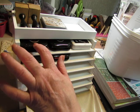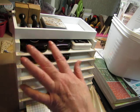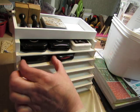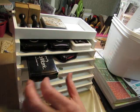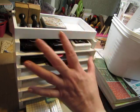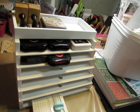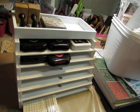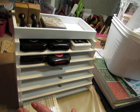So these are my StazOns in brown and black, and my archival, black archival, my Versamark, which is for embossing, and my red StazOn. So I'm not exactly sure what is going to go in here. I did put my little paper trimmer in here because I have a hard time finding a good spot for it where I can just reach it quickly, and I do want to keep it handy.